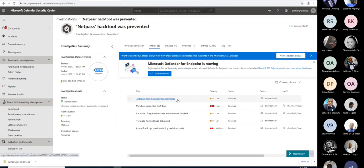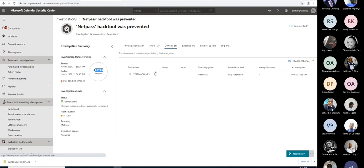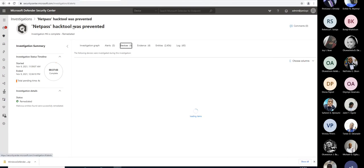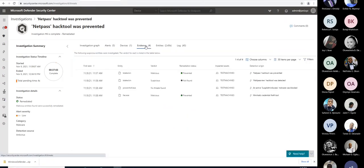So this particular hack tool was prevented. Mimikatz was also prevented, because you know that these threats also come with different applications. So it's like threats inside threats, inside threats, inside threats. As it is being deployed, it's installing one after the other. Now it has blocked every single thing that came with that threat, and it prevented every single harm that came with it. You can find out the device that was affected, which is just this test machine. Luckily, because it found it immediately. If it took time, you might not have found it. And Microsoft Defender for Endpoint doesn't take time. It works immediately. You can now see the evidence telling you this is the evidence of the tool. This is the tool.